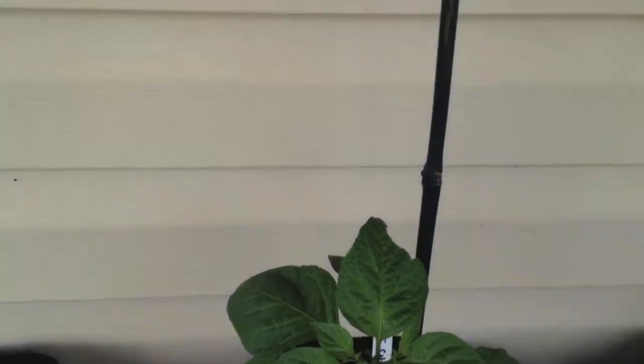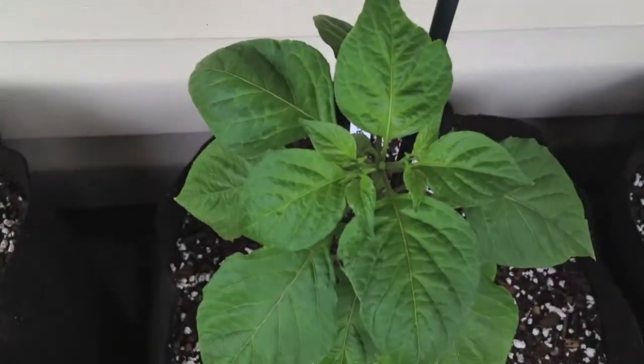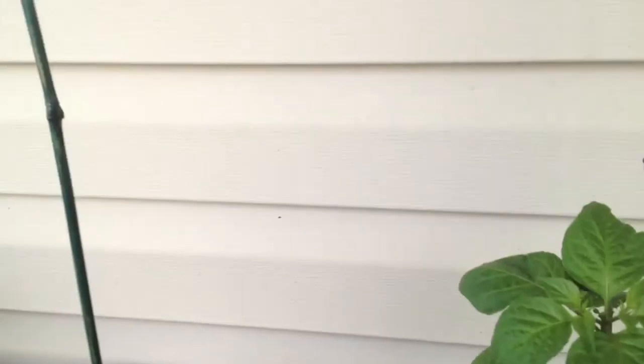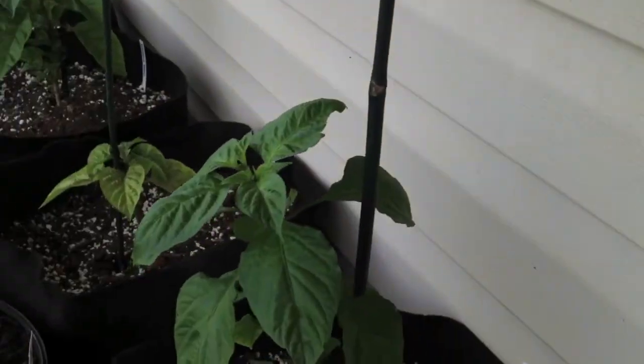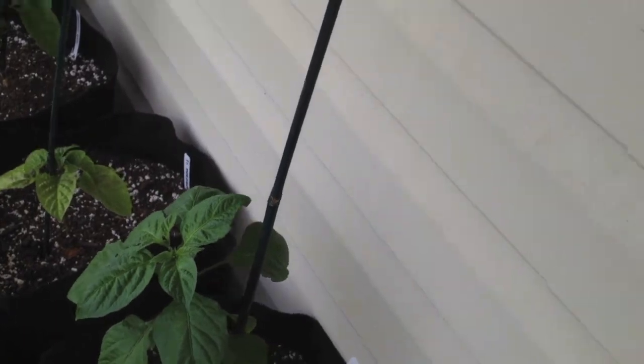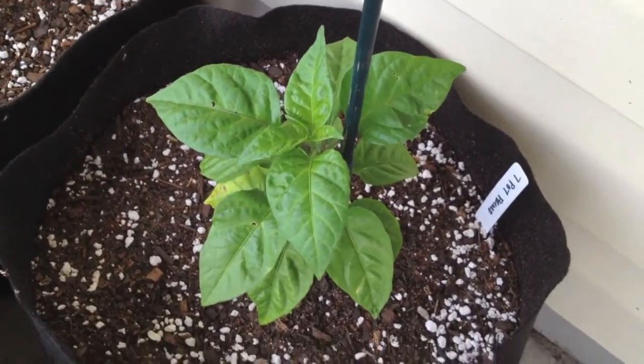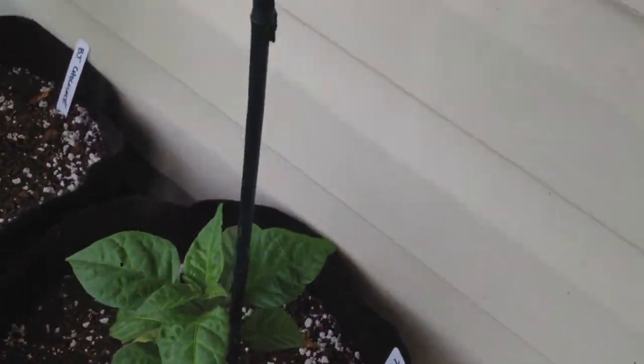All the guys that are putting out the ones the way they're supposed to look. This is how mine looks in here. I got really nice growth, a lot of lateral growth, but it's just nice and tall, and the leaves look healthy, so happy with that one. This Primo looks better than the one that's in the ground in the back, so at least I got one Primo that's doing pretty well.